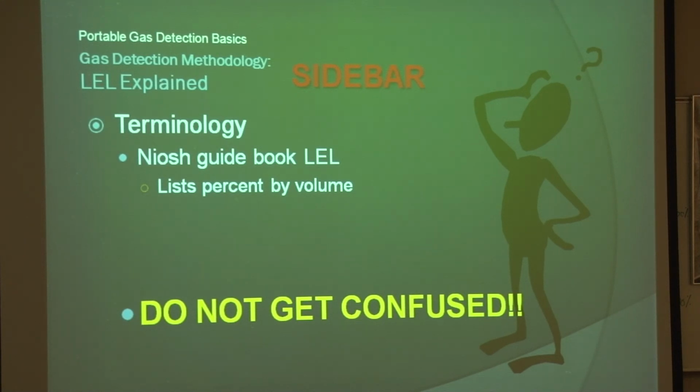2.1% by volume. If you can remember, when you look in the NIOSH guide and you look at the LEL, if you add by volume, you're less likely to get confused. So 2.1% by volume. That means if 2.1% of the air in this room were propane, it would be combustible, or it would sustain ignition. It would be a lower explosive level. Is 2.1% what we're going to see on our monitor? No. That's where I don't want you to get confused. The NIOSH guide lists the LEL as a percent by volume.